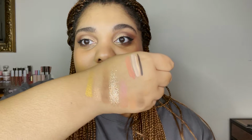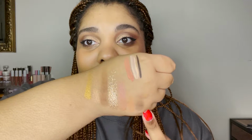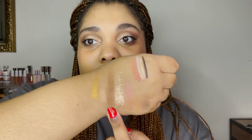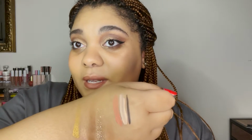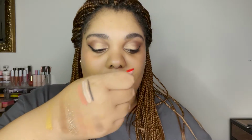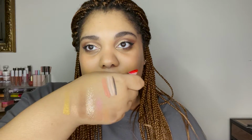Really the only 2 colors I have an issue with is this one, which is Undeniable, and this one, which is Loyal. They just don't blend out well, and I even have Loyal on today, and I was having some issues with it, but I still made it work. But other than that, I do like the palette. I use this pretty frequently, especially in conjunction with the liquid eyeshadow. So besides these 2, I would still recommend it.